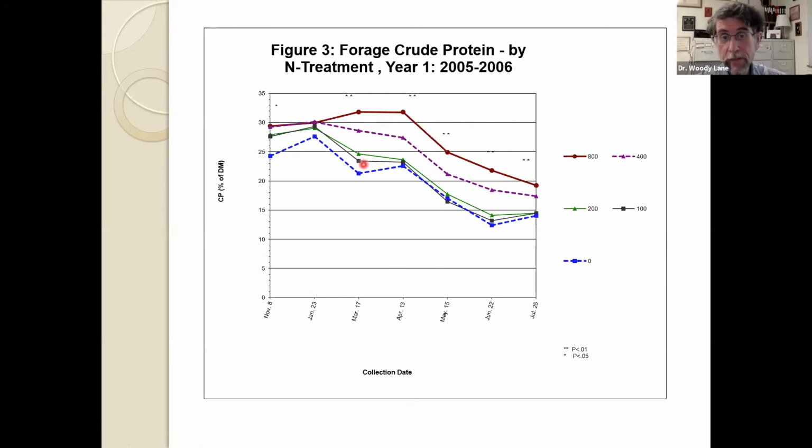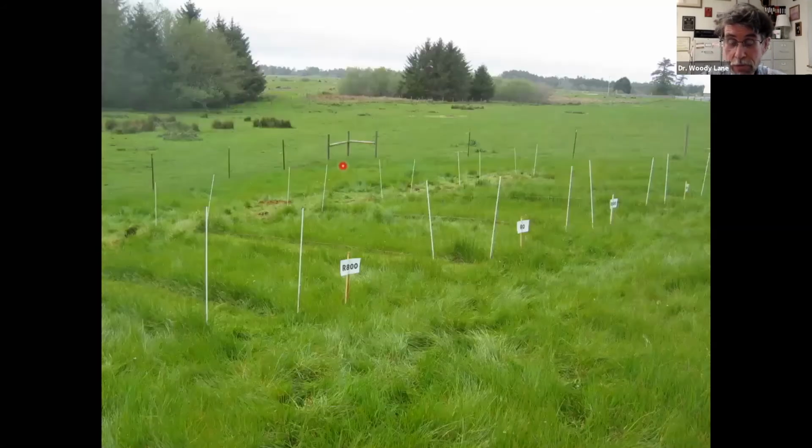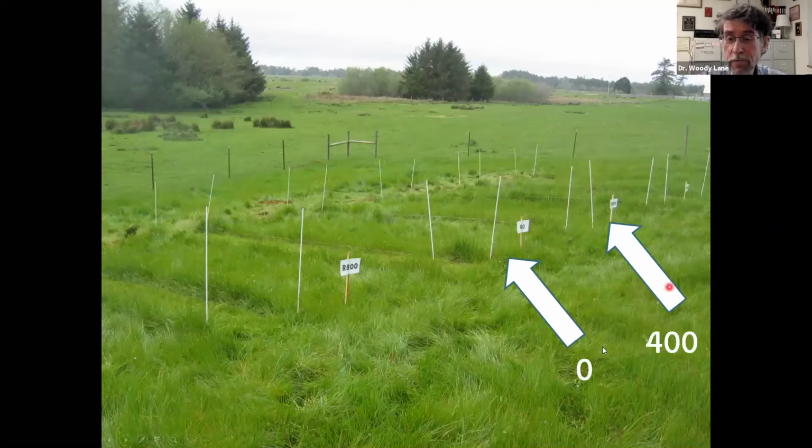So, these levels here are extraordinarily high. They're not practical things that anyone would do on any farm, but that was part of the experiment. But what we're really interested in is the mineral levels of these things. So we just take two of these fields, the 0 and the 400 field. So they're right next to each other. There was a little lane between them, but they were next to each other. They weren't very big, but they're really in the same area. So we have the 0 field, if you will, and the 400 field.